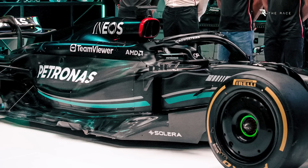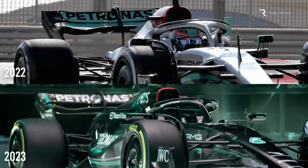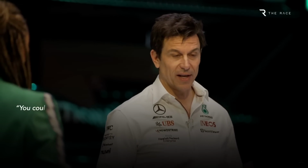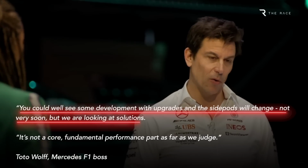There's no secret there that there's evolutions on the bodywork. We can see it in the profiling. So just top surface alone, you can see that there have been modifications, let alone what we can't see underneath. But what's really interesting is I asked Toto Wolff about this and said, is this brave? Or is this entirely rational to go with a completely unique design, or is it a bit of both? And he said, reiterating from last year's points, they don't think that is inherently the fundamental flaw, but he did leave the door open to those side pods changing potentially early in the season.